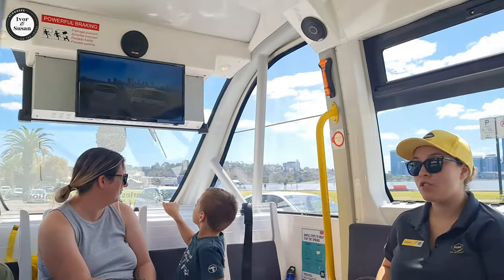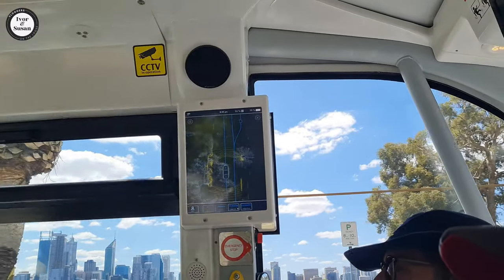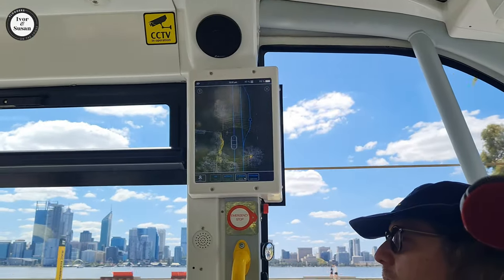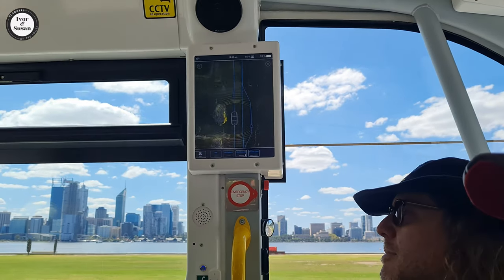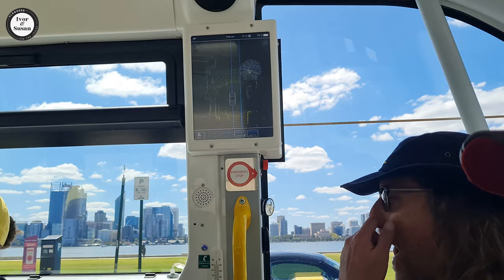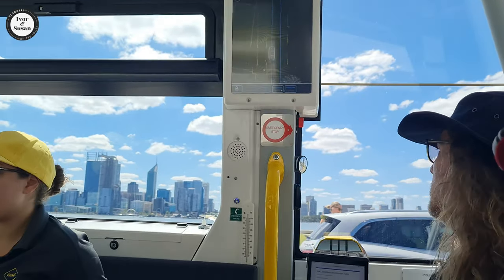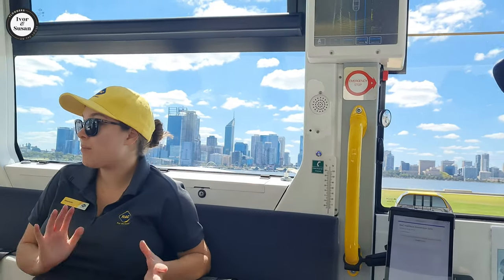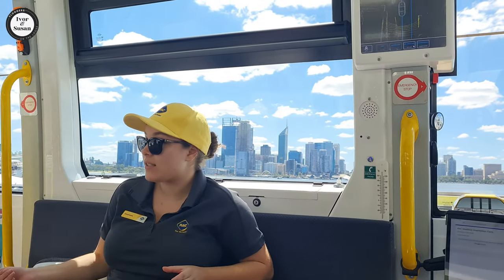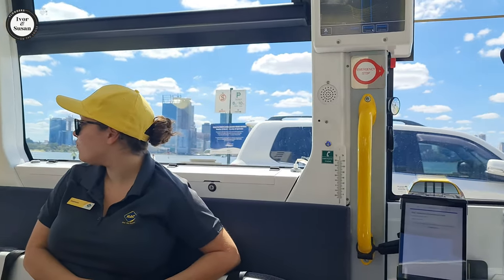We won't be going too fast today, so the top speed that we'll be going today is 19.8 kilometres an hour on this journey. The bus itself can go 20 kilometres an hour, but it was actually designed for short distances, so things like aged care facilities and hospitals, universities, where you need to get somewhere, kind of like a midway point, where you want to get somewhere a little bit faster than walking. But if there's a lot of people around, you've got to be extra careful.